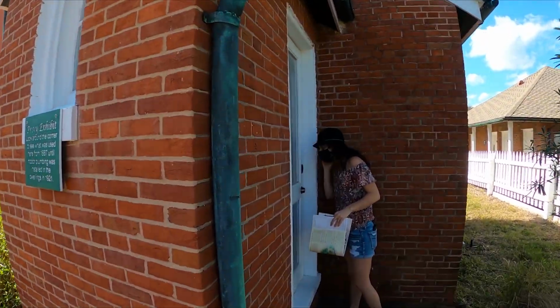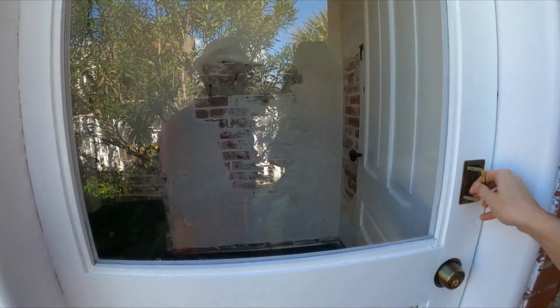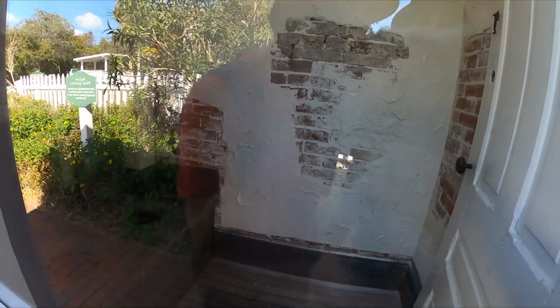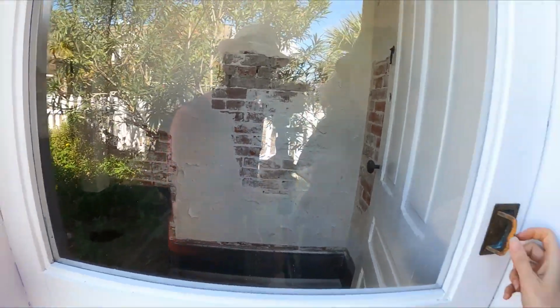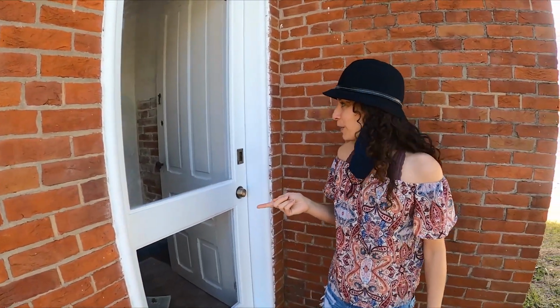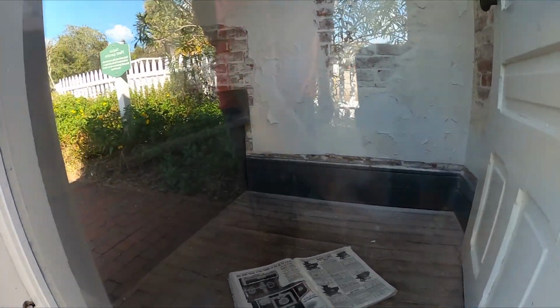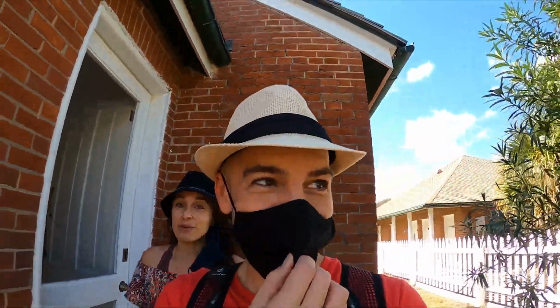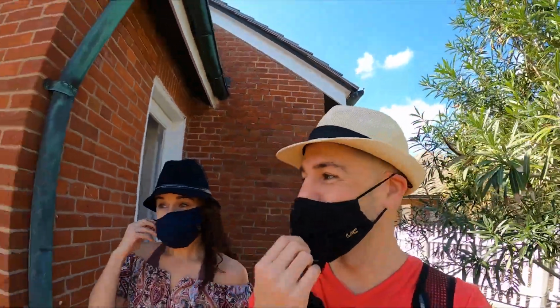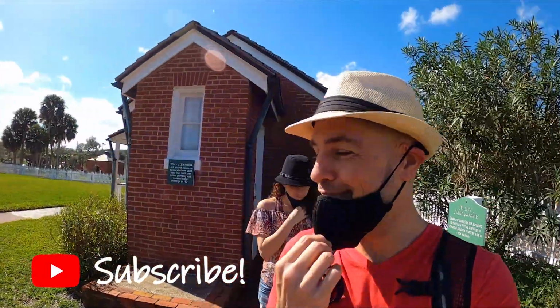No way! This used to be the bathroom. Look! Wait, can we get in here? No. I thought you could. Oh, no, you can't. It's a privy exhibit, and there are two holes. I don't know what's up with that, but there's like a newspaper. That's funny. Before indoor plumbing. Yeah. Humans are so interested in toilets and bathrooms. So interesting.